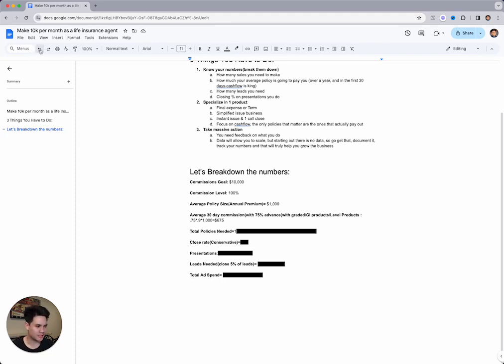From here, total policies needed. The way we find that: your average deposit into your bank account is gonna be $675, and this is the average within 30 days of the policy being sold and issued. You're gonna get 675. Then 10,000, that's our target number, right? We're gonna divide that by 675, our average 30-day commission, and that's gonna be 14.8. And we're not gonna round down. We're gonna round up always, especially on the activity levels that we need, so we can be conservative. Make sure to hit that.